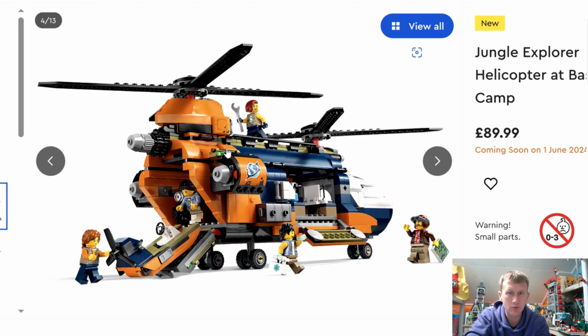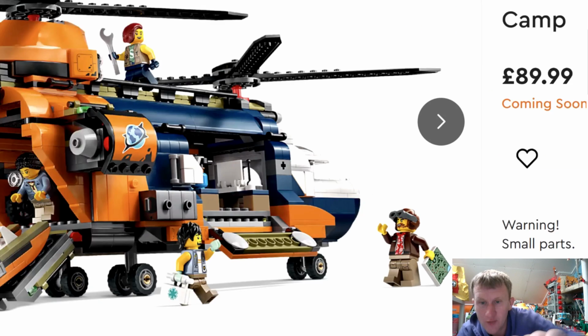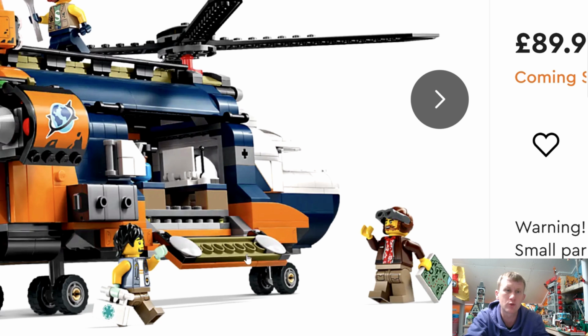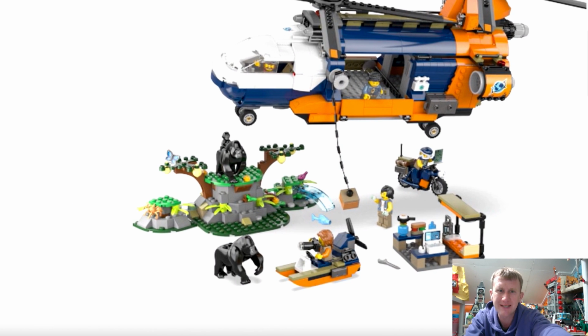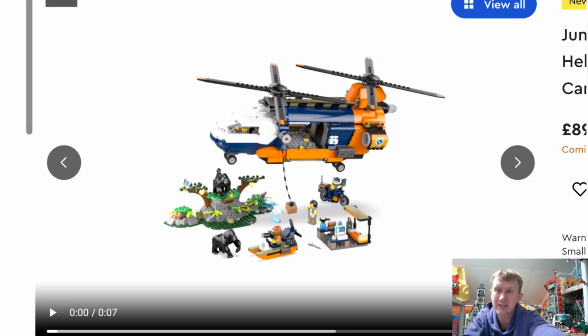It's a good size helicopter, and then you've got a little swamp buggy just at the back. You get 1, 2, 3, 5 different minifigures. You've got this one with a cool little map and the goggles, first aid box. You've got the mechanic up top. She looks pretty cool. And then you've got those two sorting different bits and pieces out. Got some big gorillas, and a nice little jungle piece as well. So it's a smart looking set.